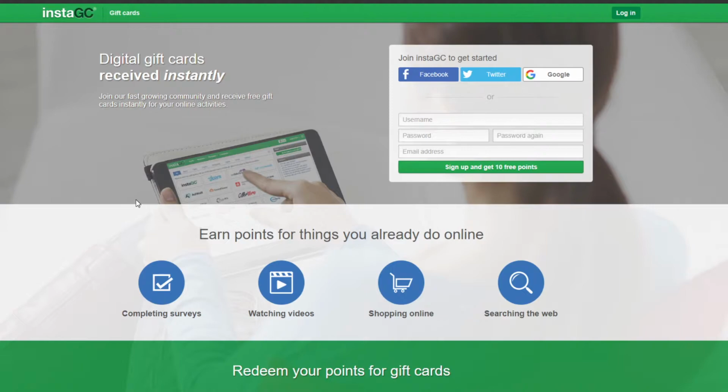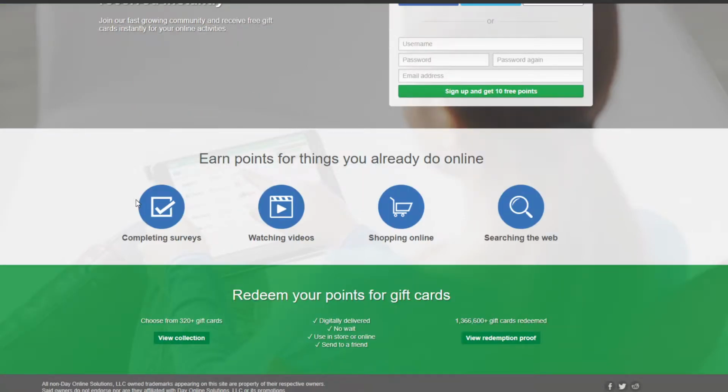Now let's go back to the app. And as you can see here, you can earn points for things that you already do online. For example, you can complete some simple surveys, just clicking on a few buttons, and you can get paid. Why not? And if you have 10 or 20 minutes a day, you can simply search on the web, you can browse on different websites, and search on Google. And you will get paid for every single minute that you do.